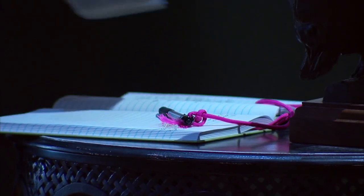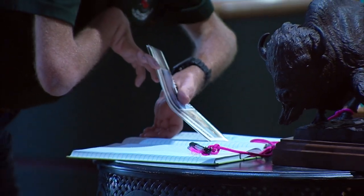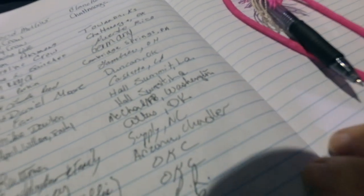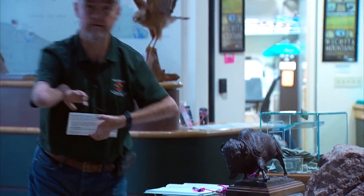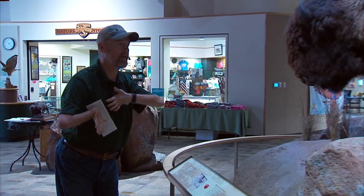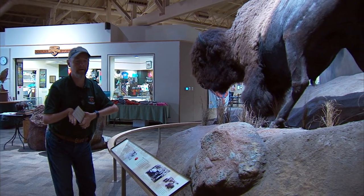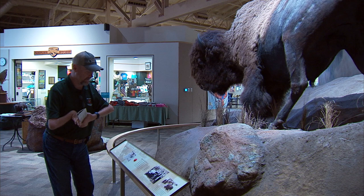Wow, that's amazing. Just on this page alone, there's Kansas, Oklahoma, Puerto Rico, Germany, Pennsylvania, Ohio, Louisiana, Washington, and Florida. Just on that page alone. It's just amazing the number of people that come through this visitor center here at the Wichita Mountains National Wildlife Refuge. And you know, I've been here many times, but it's a good reminder for me every time I come of how many things that are iconic Oklahoma, and I just simply take them for granted. And this Refuge Visitor Center is one of those things.